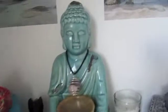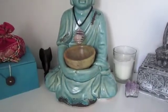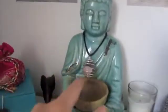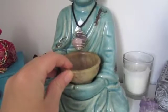So the first thing we have here is my lovely Buddha. This is of course the Indian depiction of Buddha. One of my best friends gave me this, and it's got this teal sort of color, almost aquamarine I would say, and it's got a rustic feel. You can see the brown underneath it, which is meant to be like that. And there used to be a candle right here, a blue one, that fit into here.